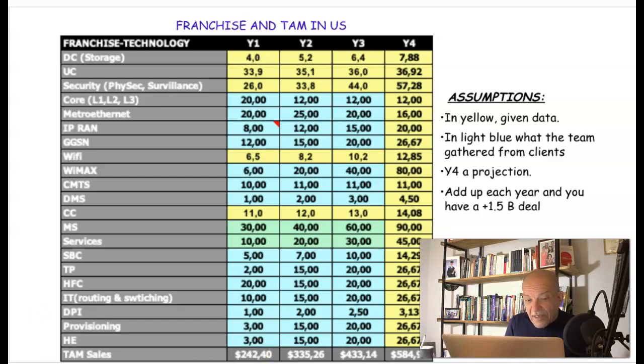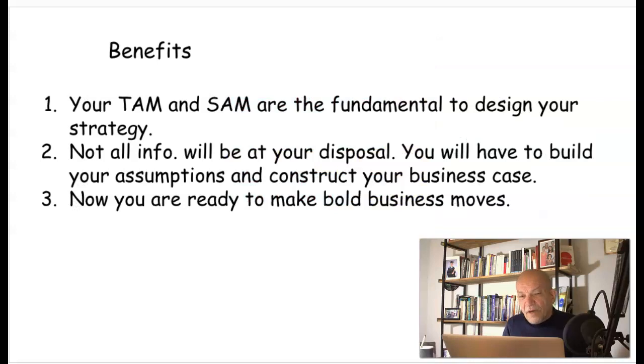So that's what we did. And maybe what I want you to take out of this, because it will be too long to explain this in detail, but what I want you to keep in mind is to have your total available market, your serviceable available market, is fundamental to build and design your complete strategy. Remember what my ex-boss said: the market dictates the strategy, and the strategy the organization. You will not always have all the information, so you will have to guess it, and the best way to do it is to follow the ABC process for the business case analysis. And now you are ready. Once that you got all those numbers, you are ready to make some bold strategic move in your marketplace and be more successful.